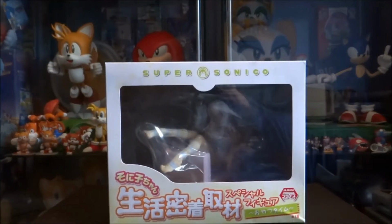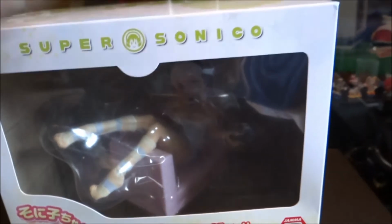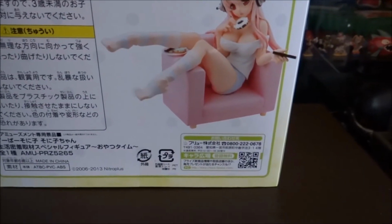Okay, next I have a Supersonico figurine. Zoom in on there, where she's sitting on a chair. There's a better look at it. I haven't opened this one yet.